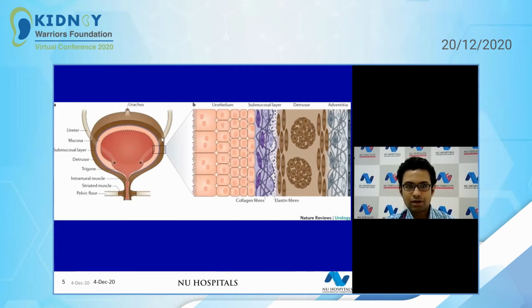The muscle of the bladder is called the detrusor, which contracts to expel the urine. And when the bladder is filling, the muscle needs to relax. And there's also another muscle called the pelvic floor here, which acts as a sphincter or a valve-like mechanism. It needs to be shut when the bladder is filling, and when the bladder is emptying, the pelvic floor has to relax.